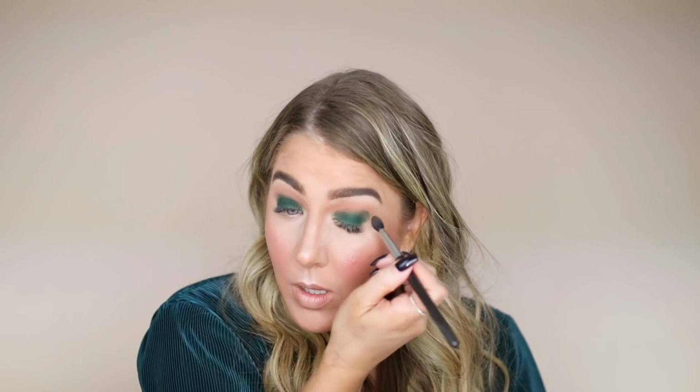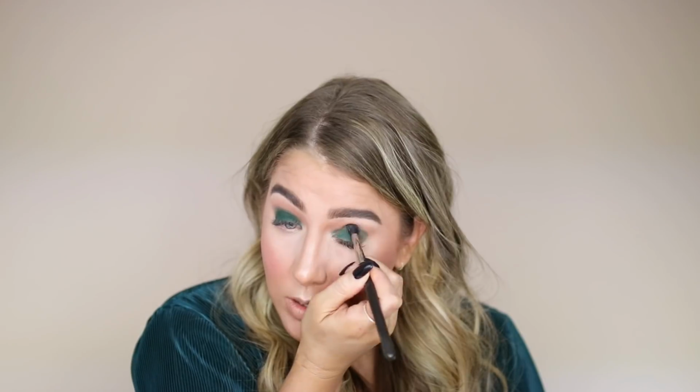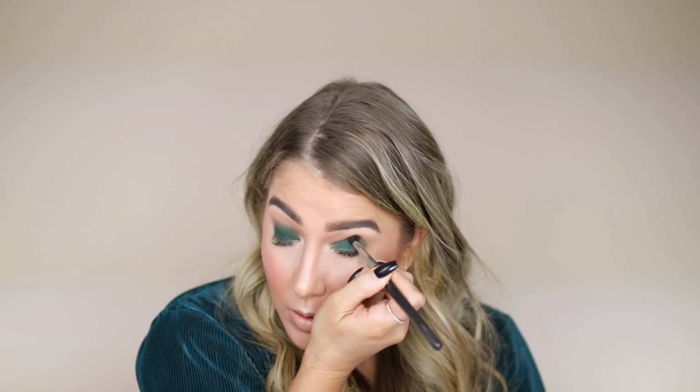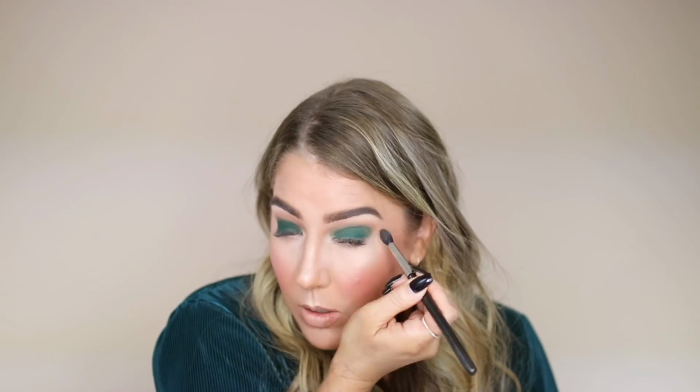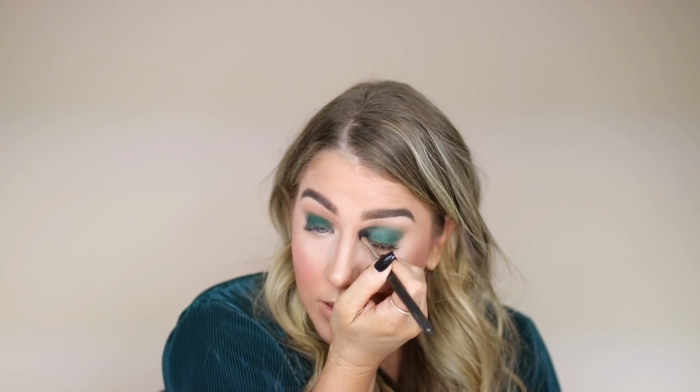So we're going to take our little blending brush, take the smallest amount of this green, and just go over the crease. Make sure this is super blended. It does take away a little bit of the pigment, but we're gonna layer another color on top as well. We just want this to be nice and blended and not have a hard line to our crease. So I'm kind of just going back and forth, but also a little bit of a circular motion.